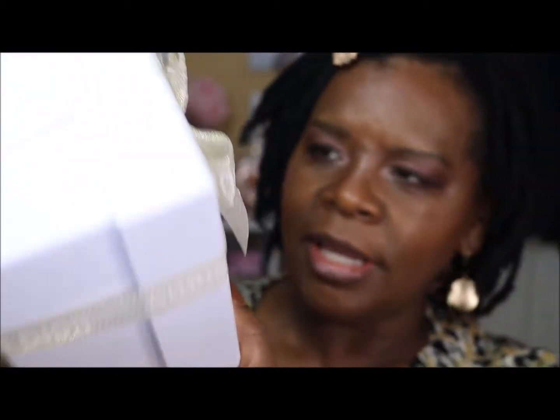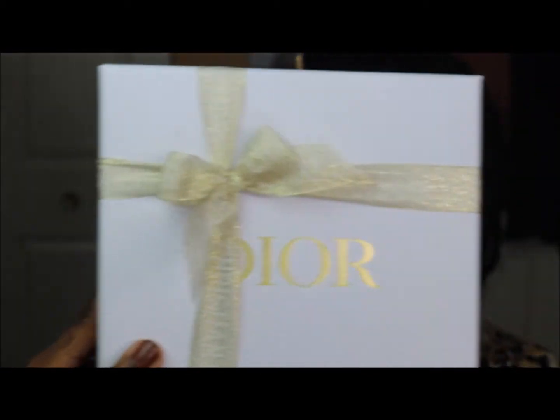But before we do, let's look at what I purchased from Dior itself online. This is the box that came inside, and you get an envelope, and in it, it's just your receipt and your return information if you'd like to return it. And I'm going to take the ribbon off. Oops, that would be me dropping it. Nice gold ribbon and nice gold font that says Dior.